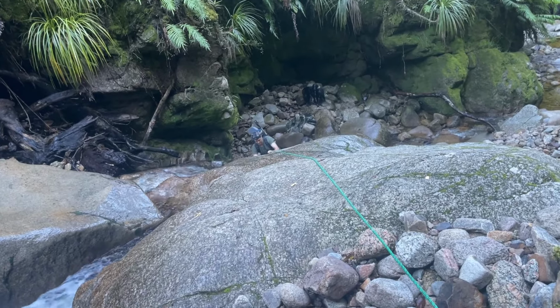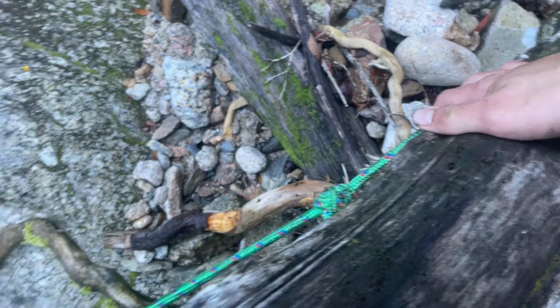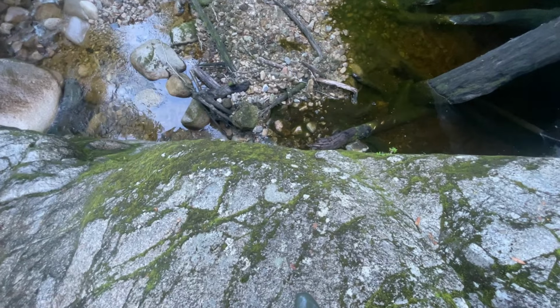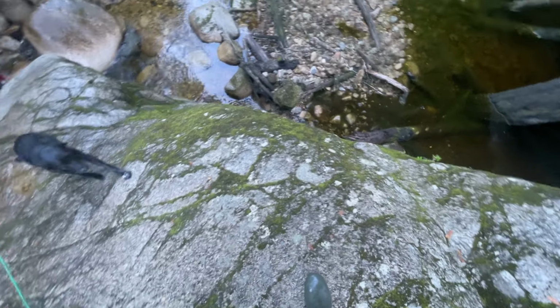So we're coming up to an extremely dangerous part of the creek. Had to tie the rope onto this log here, and they're using it to come up. Will they make it? Sheer drop down there, so we don't want to fall. It's a good 20 metres.